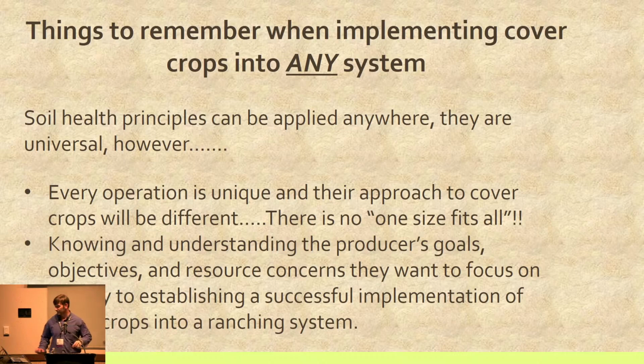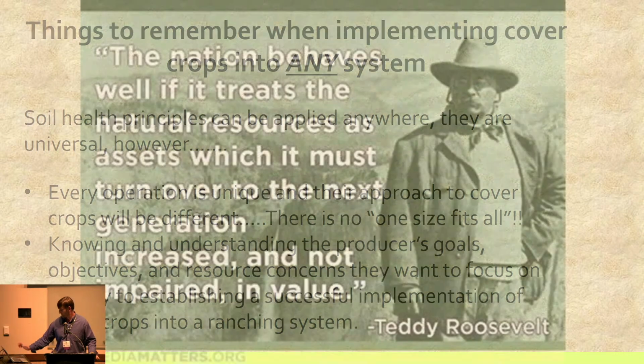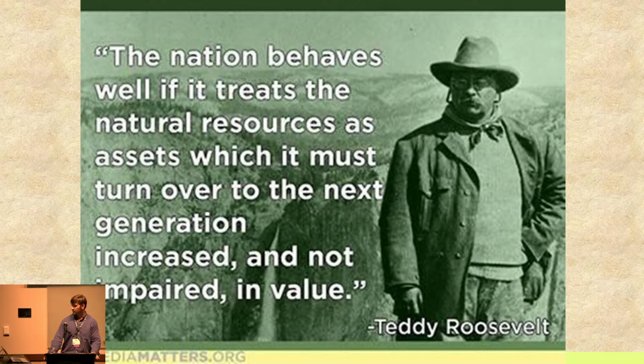So the take home really is soil health principles are universal. They can be applied anywhere. However, there are constraints and limitations that we have to work within. So every operation is unique and their approach to cover crops is going to be different. There is no one size fits all for this. We really need to be cognizant of that. Just because I have a mix that works doesn't mean it's going to work down the road, and it may not work into that producer's plan anyway.